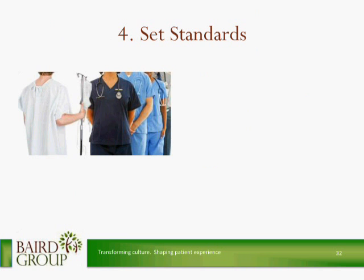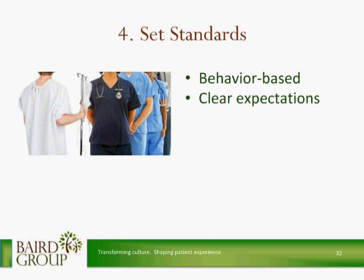Standards. I talked earlier about having standards in place. Do your staff know what to do and how to do it? These should be behavior-based so that you can see them. So, for instance, if you want a welcoming environment, maybe your standard is we look up, we make eye contact, we smile, and we give a verbal greeting. Those are behaviors, and you can measure those. You can train for them and measure them. And they need to be clear about what the expectations are for everybody on the staff.